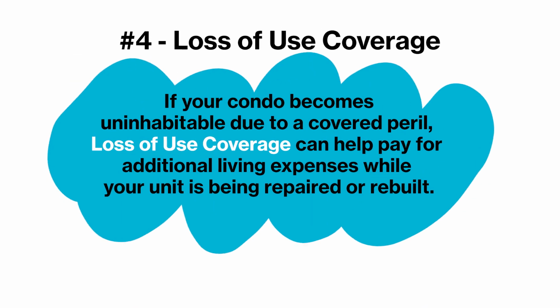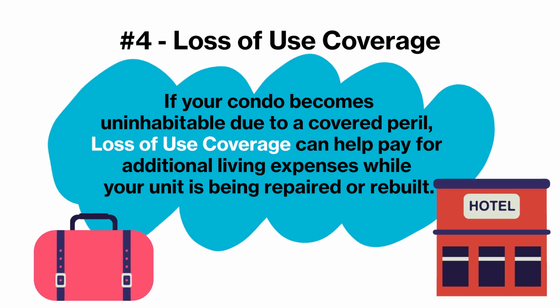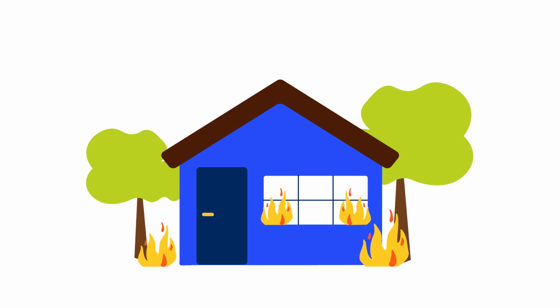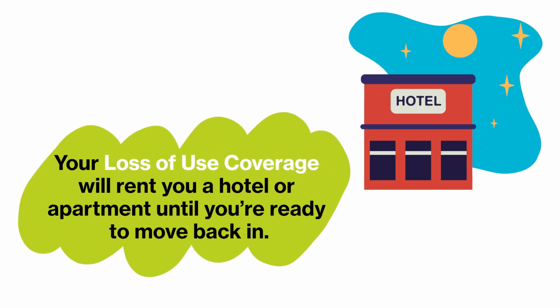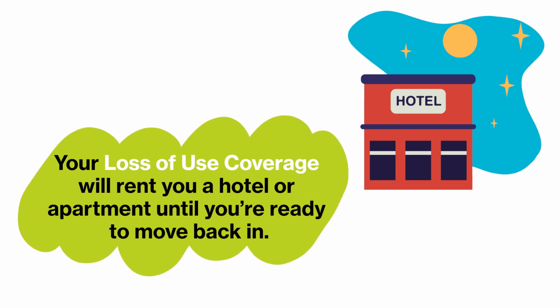Last but not least is loss of use coverage. If your condo becomes uninhabitable due to a covered peril, loss of use coverage can help pay for additional living expenses while your unit is being repaired or rebuilt. Let's say your condo is damaged by a fire. You filed a claim. You know the damage is covered, but where are you spending the night? Your loss of use will rent you a hotel or apartment until you're ready to move back in. Remember, you still have to pay your mortgage, whether you live there or not.